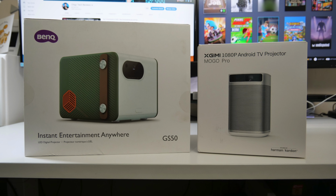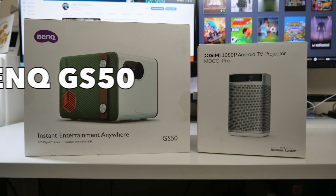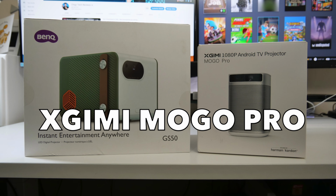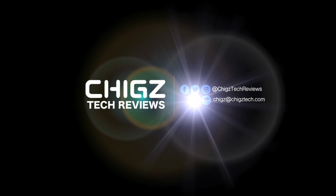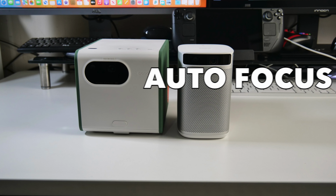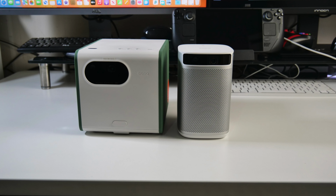What's up, guys? Today I bring you a head-to-head comparison between two portable LED video projectors. So we have the BenQ GS50 versus the XGIMI Mogo Pro. Both of these are completely portable projectors, jam-packed with some pretty decent specs and features, including official Android TV, HDR10, autofocus, super bright projection, and lots more.